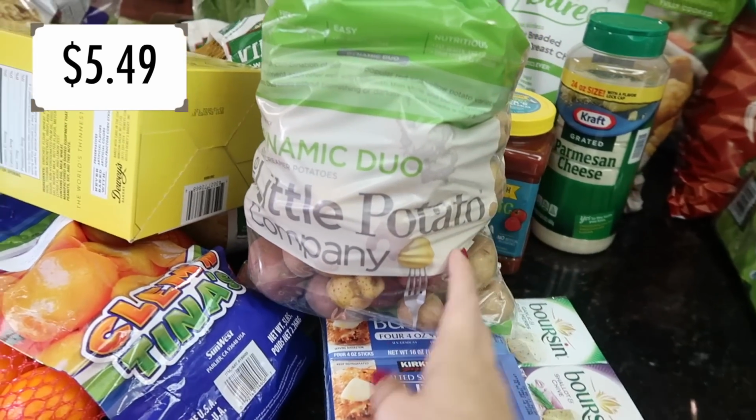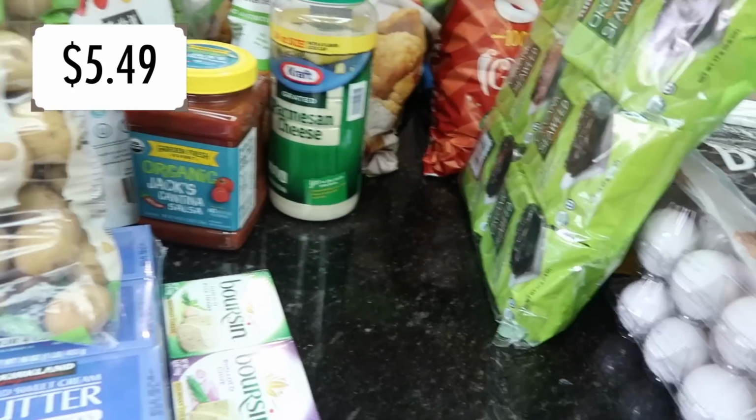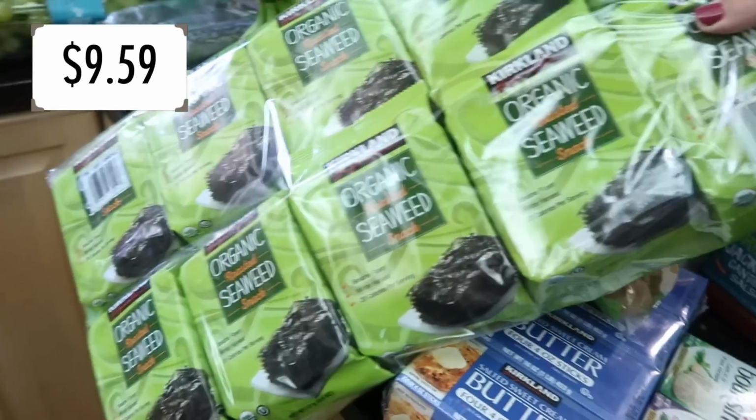Okay, I grabbed some potatoes. That should have been in the vegetables section. That is a vegetable. A starch? Really? Is it a starch? Is a potato considered a vegetable? I would say yes.